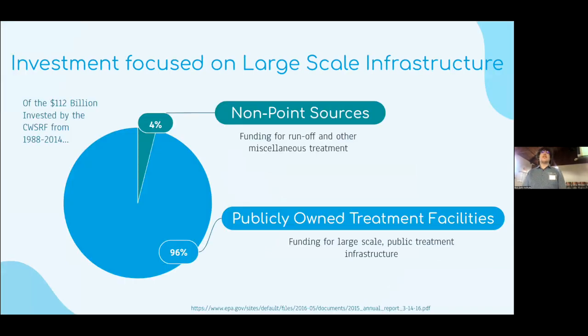This is the Clean Water State Revolving Fund that started in 1988. As of 2014, they've invested over $100 billion in the wastewater industry. 96% of this money has gone towards funding large-scale public treatment infrastructure. Clearly, this infrastructure needs our money, but when over 25 years this much money has been invested and still only 4% of our wastewater treatment plants can handle more waste, this is telling that there's a deeper issue at play that money isn't going to solve.